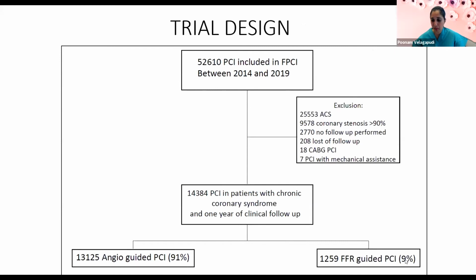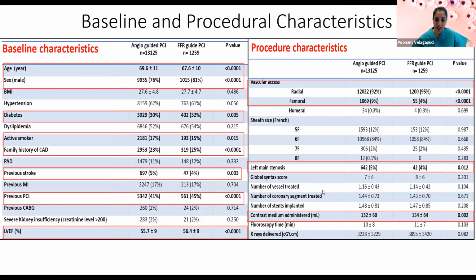And look at the number, only 9% were in the FFR-guided PCI. So though it is a standard of care, we're still not seeing much of FFR use from this registry. So these are the baseline characteristics.